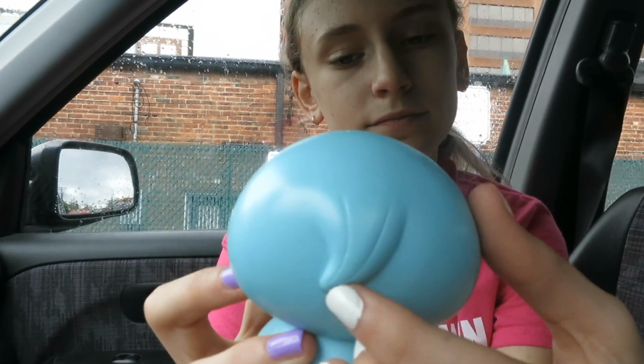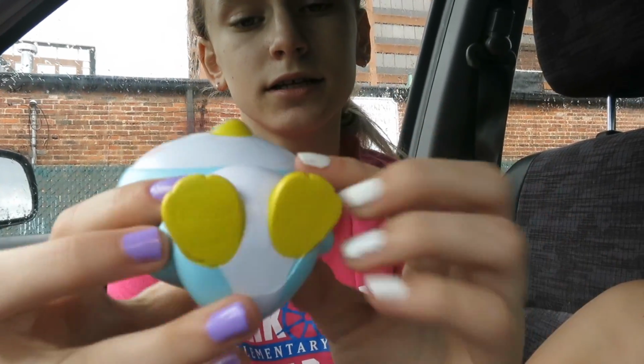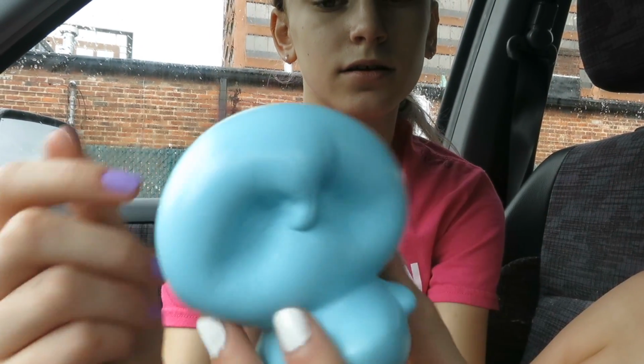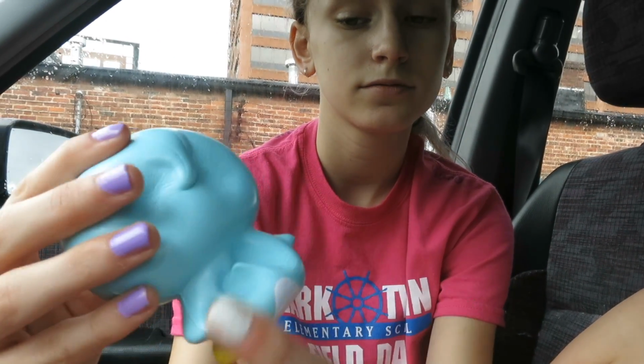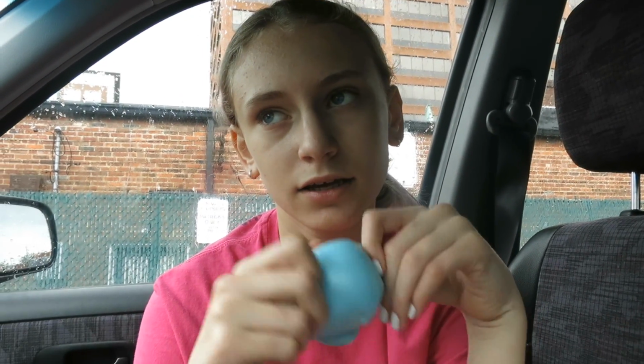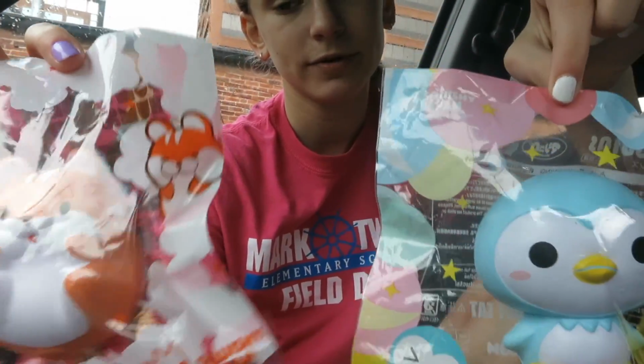And in the back, he has this little hair. And he has little wings and big feet. And he smells like blue candy or lemonade in a way. So here's my two squishies, and I don't have either of these already, so I'm super excited.